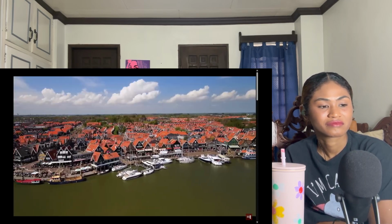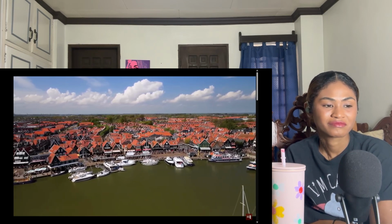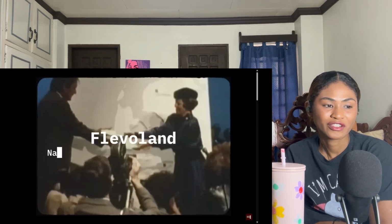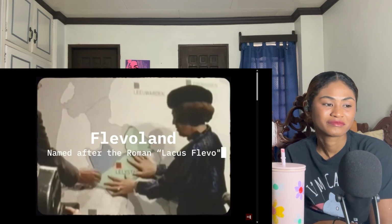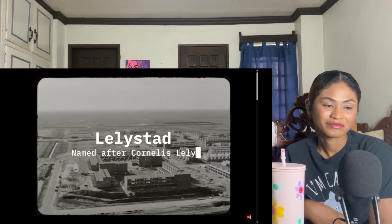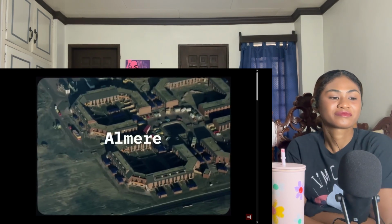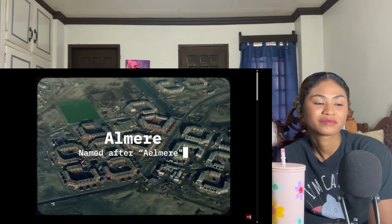Now, remember all the surnames that I asked you to remember? Well, that's because much of this history is now embedded in the country's place names. The name Flevoland is derived from the Roman word for this lake, Lacus Flevo. Its capital, Lelystad, is called after the engineer who designed these plans, Cornelis Lely. The largest city, Almere, is named after the name of this lake in the Middle Ages, Almere.